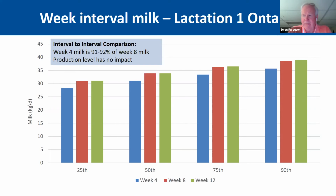In this comparison, week 4 is between 91 and 92% of the week 8 milk. And regardless of production level, that trend is consistent. So just to repeat, week 4 seems to be about 91 to 92% of what we would expect by week 8.